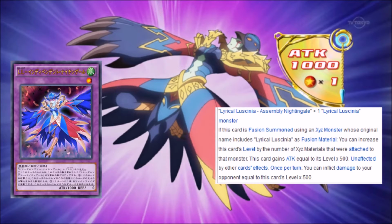I think this card is great. I would give this card a 10 out of 10. I'm definitely gonna pick this card up. I'm gonna run 3 copies in my Lyrical Luscinia deck. Lyrical Luscinia Independent Nightingale, amazing card, love it. I think this card has a lot of potential. I think this card has a bright future, and I do think this card is really good.